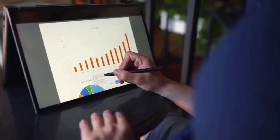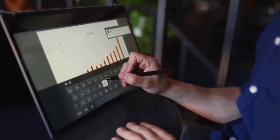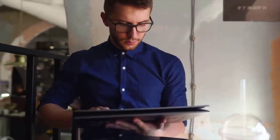Higher-end laptops have screens that are 2560 by 1600, 3200 by 1800, or even 3840 by 2160 or 4K, which all look sharp but consume more power, lowering your battery life.